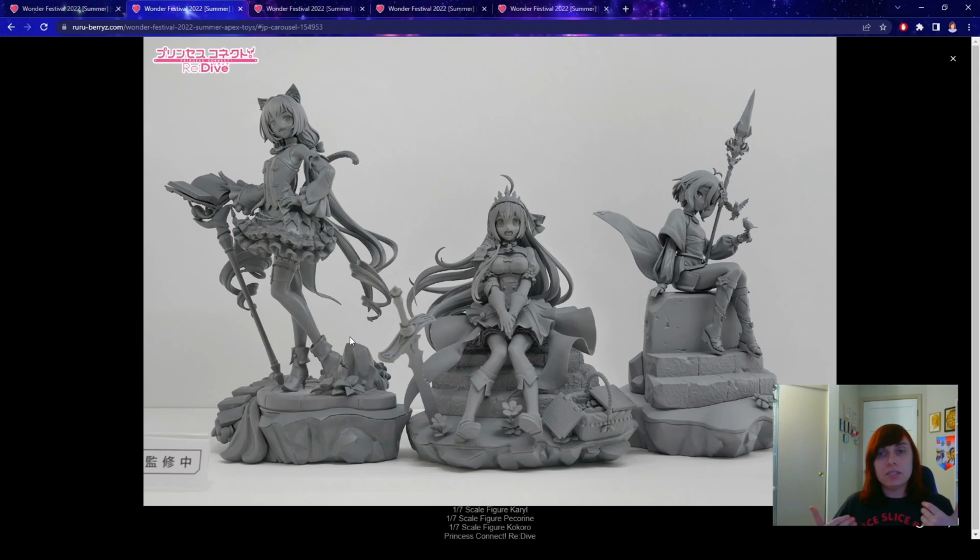Next, under the AmiAmi Hobby Camp umbrella, we have the Apex Toys announcements. So this right here is an announcement for 3 Princess Connect Re:Dive figures that kind of go together to form one piece, sort of. So you have the 1/7 scale figure of Carol, the 1/7 scale figure of Pecorine, and the 1/7 scale of Kokoro. I have not played Princess Connect, but this is another one of those things where I keep seeing a lot of figures coming out, a lot of merchandise and bits for it, and the character designs seem really cool.